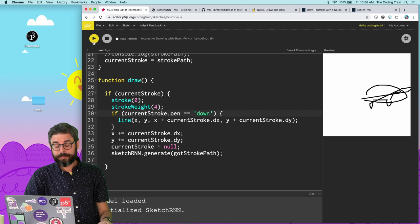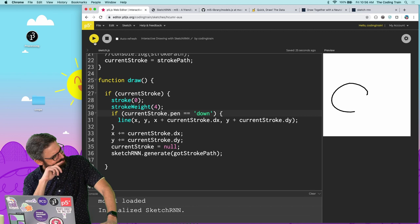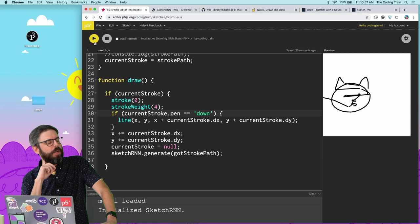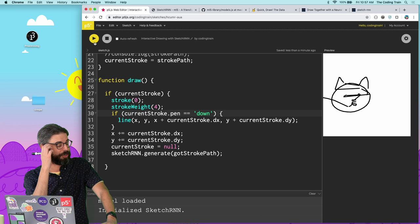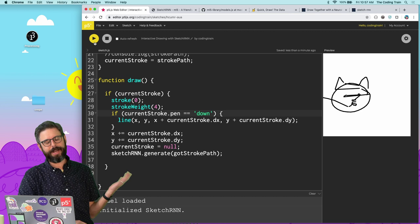Let's try it one more time. I'm almost certain I know what the problem is here, which is that it's for the next stroke. Yeah, I know, Oscar E is telling me the correct answer. And I know this to be the case. I'm just trying to think about how to explain it. I'm having a sense of deja vu because I went through this in the Snowflake video.